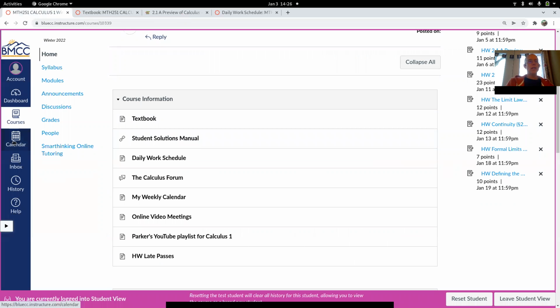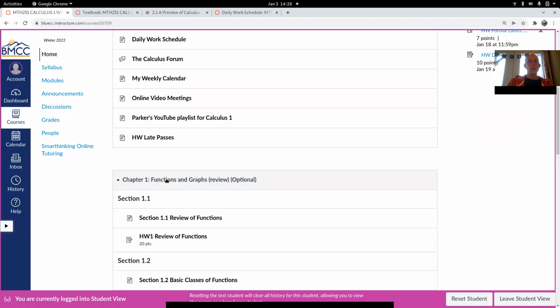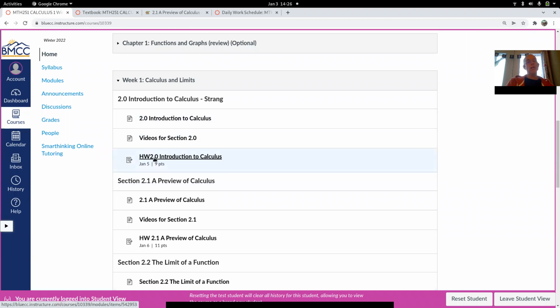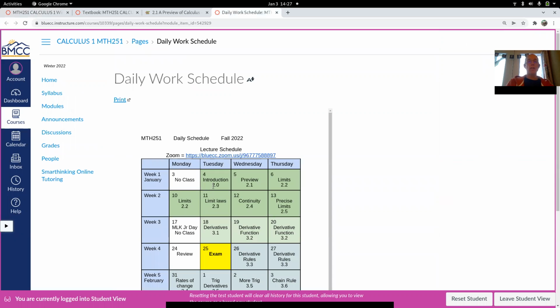There is a calendar of due dates in Canvas, and it's not a good example. Let's look at week 1. Anything that's an assignment here, you'll have a due date and how many points it's worth. Now, the due date, January 5th, that's the last day to get it done. So I highly recommend you check out the daily work schedule. That shows when you should start something so that you stay on track. So if you start section 0 on the 4th, then you'll be likely to get it done in time for the deadline on the 5th.